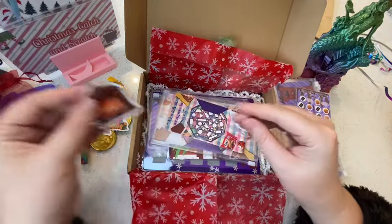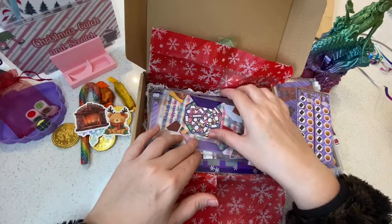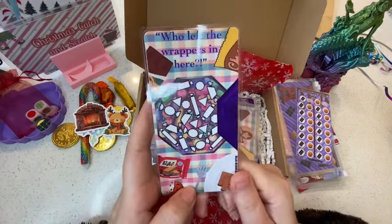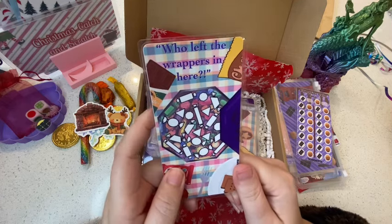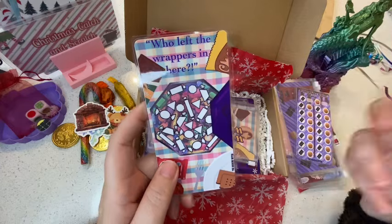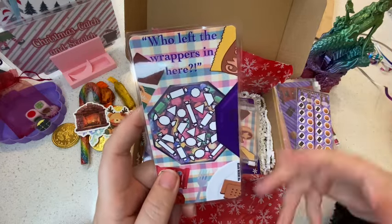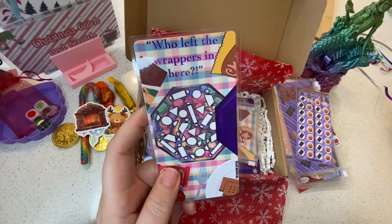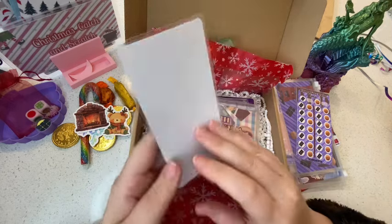Oh, look at this little fireplace. That's cute. What have we got here? Oh, who left the wrappers in here? Oh dear. I am guilty of putting wrappers back in when I am eating them. I will just put them back in, and when I'm done, chuck the wrappers out. So I'm guilty of doing that, and I'm also the person who's like, who's left the wrappers in here? I am both people.